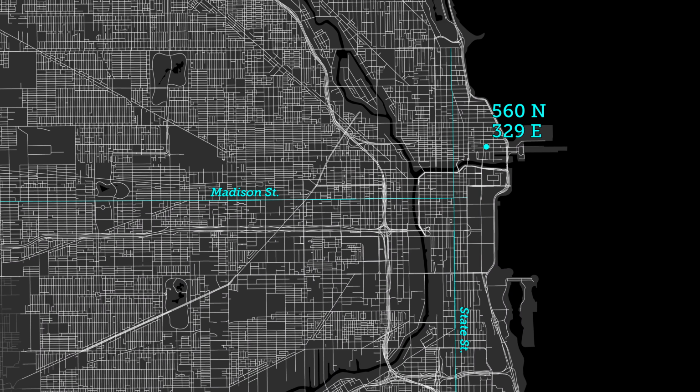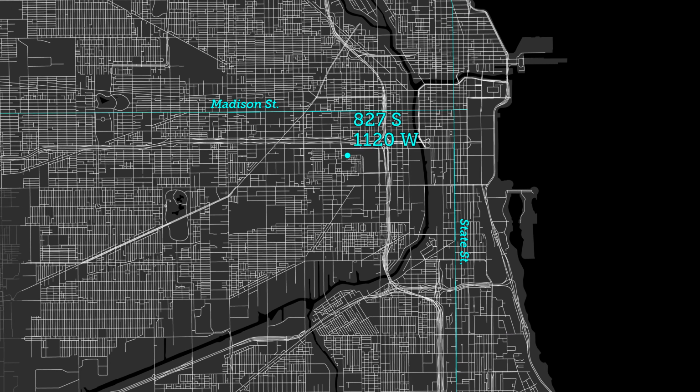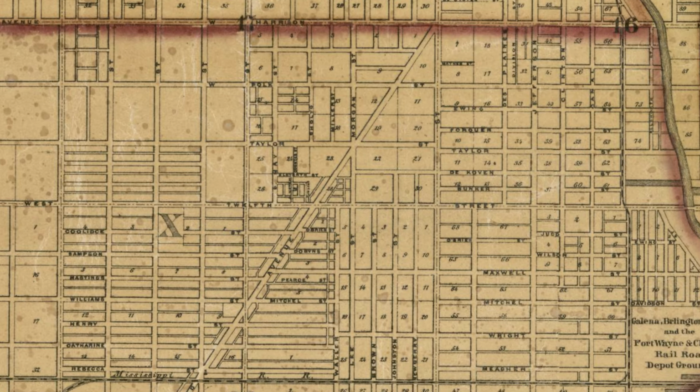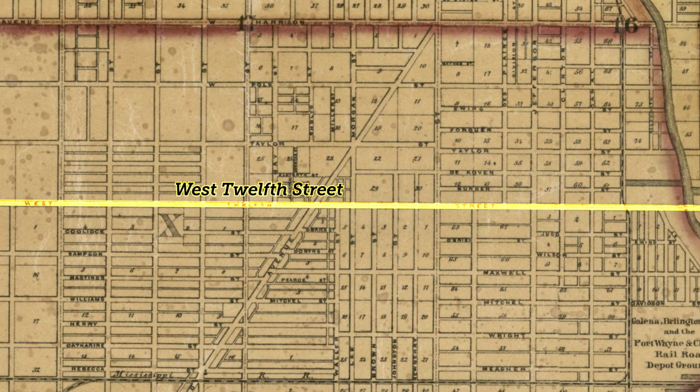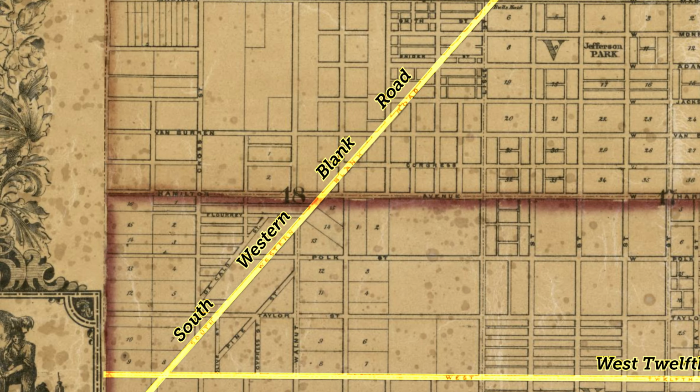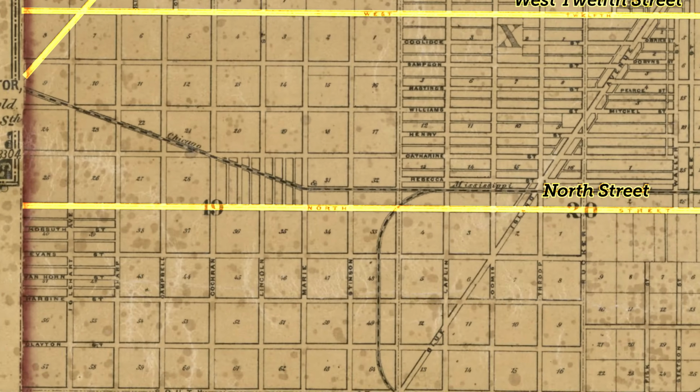There's a beautiful order to the current system, but this order sprang from several decades of chaos. You might be wondering how a grid could possibly be chaotic, so let's fast forward to 1861, about 30 years after Thompson's survey. Say you've got business on West 12th Street. According to this map, that's north of North Street and south of Southwestern Blank Road. But hey, at least it's north of South Street.